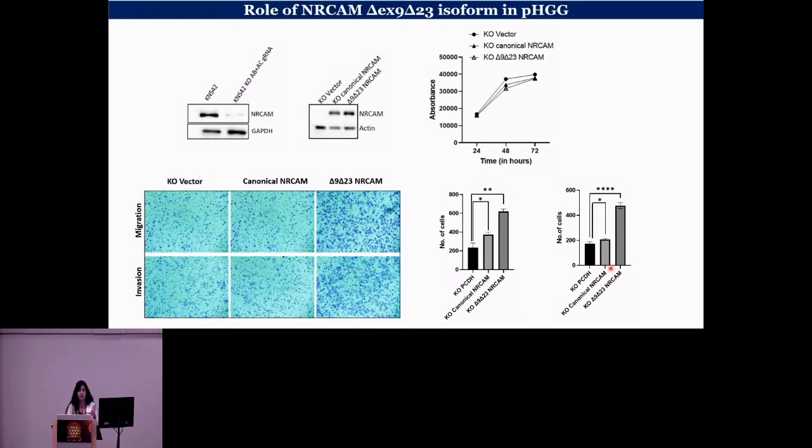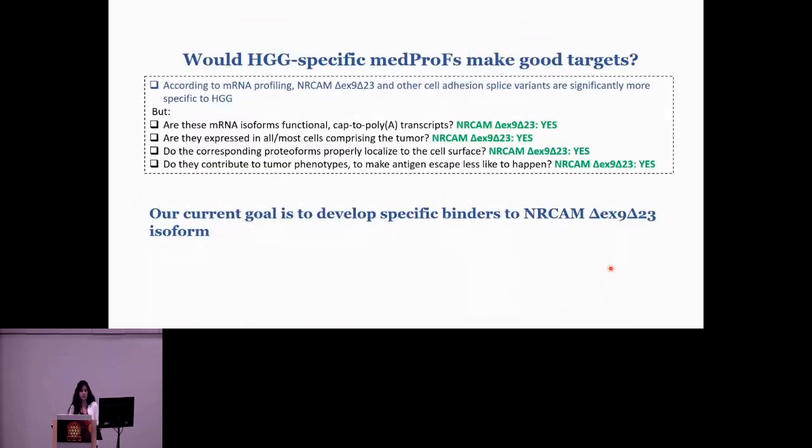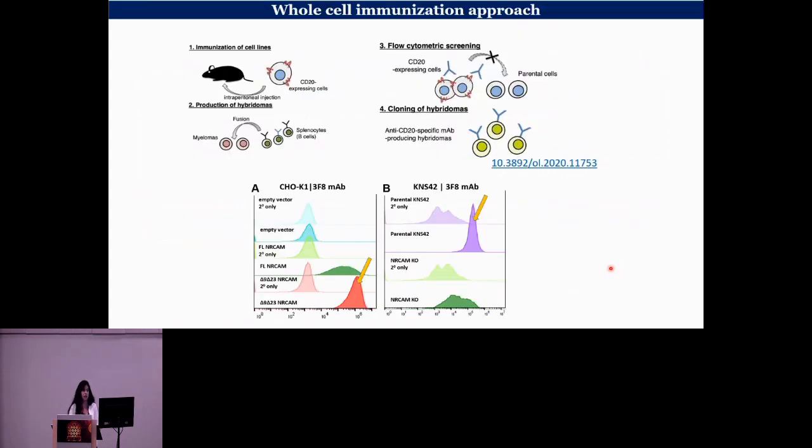So now that we have addressed all these questions, our current goal is to develop binders to the NRCAM skipped isoform. For that, we collaborated with Fred Hutch Antibody Services, which uses the whole cell immunization approach, where BALB/c mice are injected with NIH3T3 cells which are overexpressing my isoform of interest. This is followed by the production of hybridomas and then flow cytometric screening for the binders.